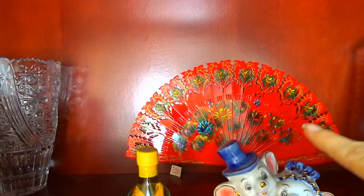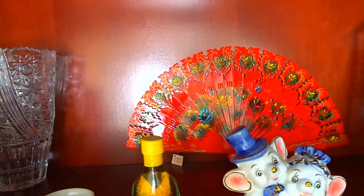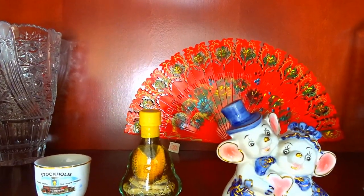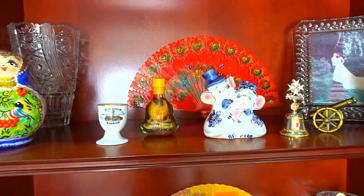This is from Spain. Very nice, beautiful fan. I got this when we were living in Dania, in Costa Blanca. I absolutely loved it there. It was really, really nice. And I got it from there.